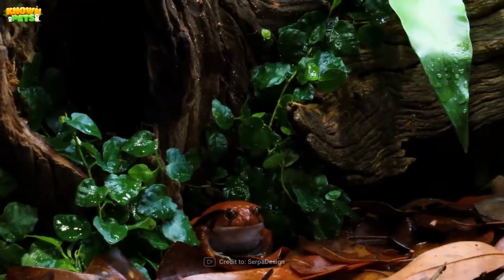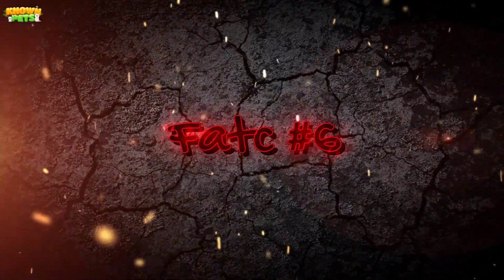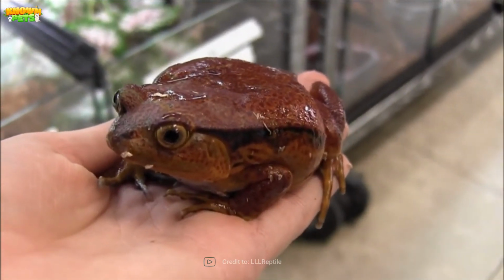Tomato frogs are calm creatures who lead a sedentary lifestyle. They are nocturnal, burrowing underground during the day while hunting at night. They preserve energy by not moving around too frequently.